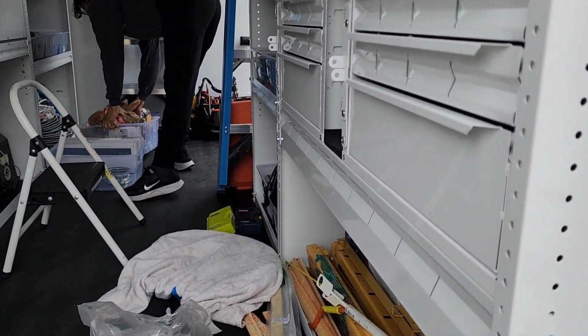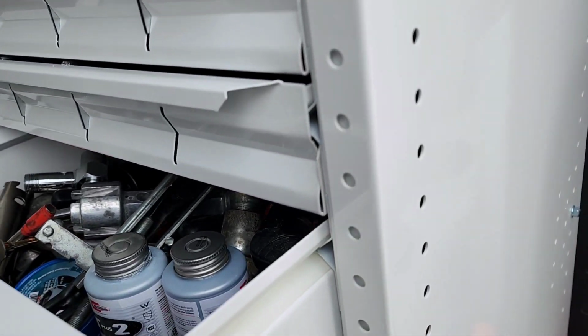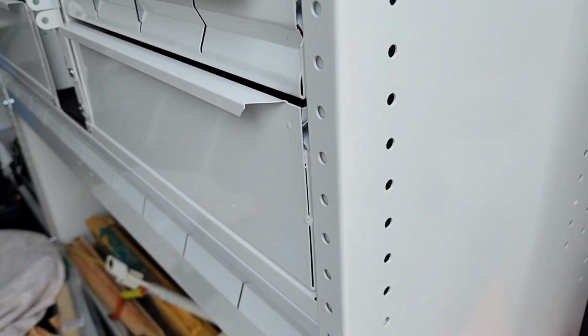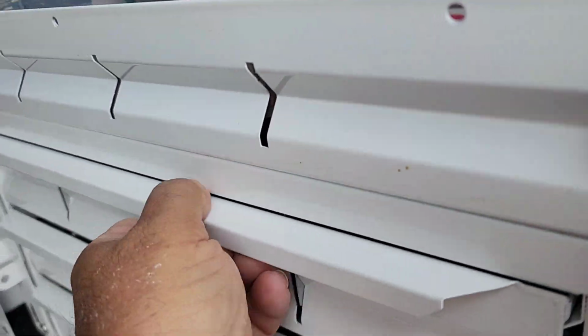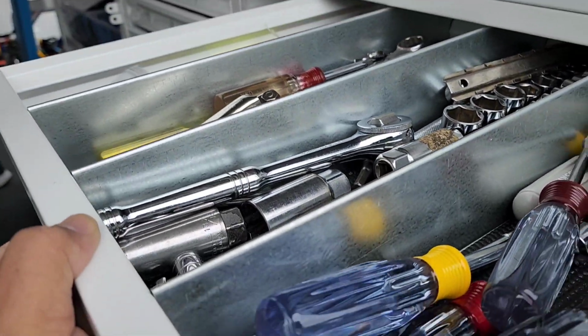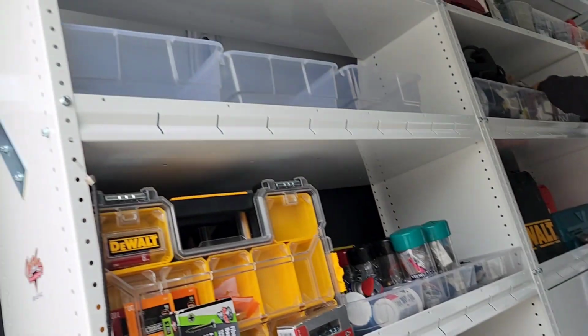I'm not going to bore you with details, but I finally have a spot. I got rid of all those tool bags, and was able to have a spot for all my tools and so on. Same with the other side. And then of course, all the materials.